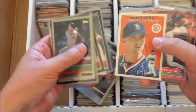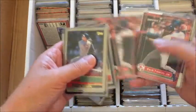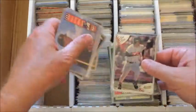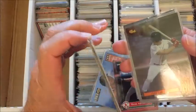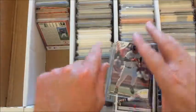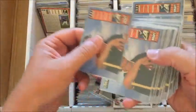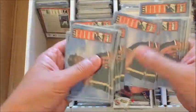Draft pick 93. Fleer Tradition. Trot Nixon Impact. More Trot Nixon. Sticking together. Cream of the crop classics. Vest. All sorts of different ones of him. We got some more. Quite a few more of the same ones.